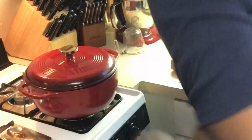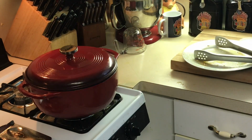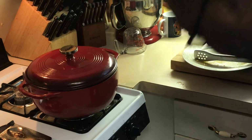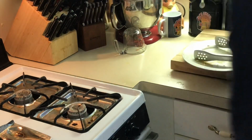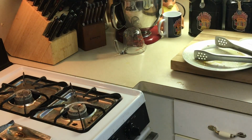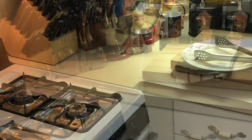It's definitely going to be, ooh, that's even hot for me, y'all. Okay. Oven. 350 degrees for about 2.5 hours. We will come back. We have the most tender, flavorful pot roast you ever tasted. So we'll be right back in a couple hours.